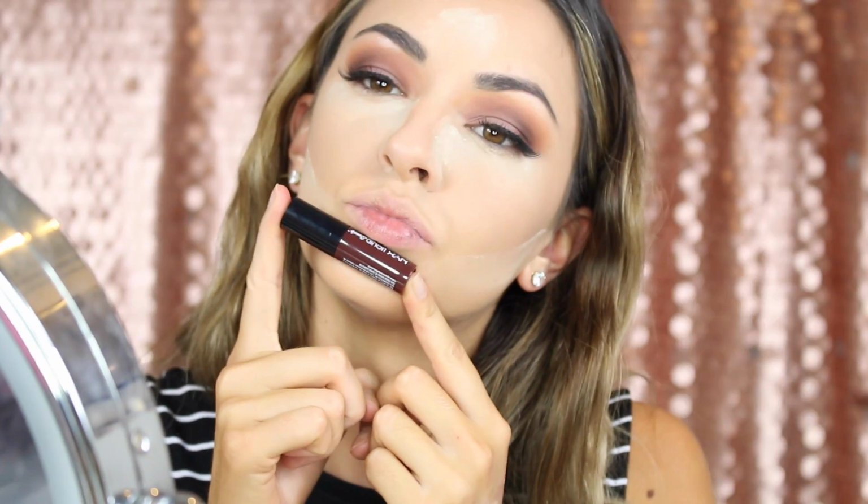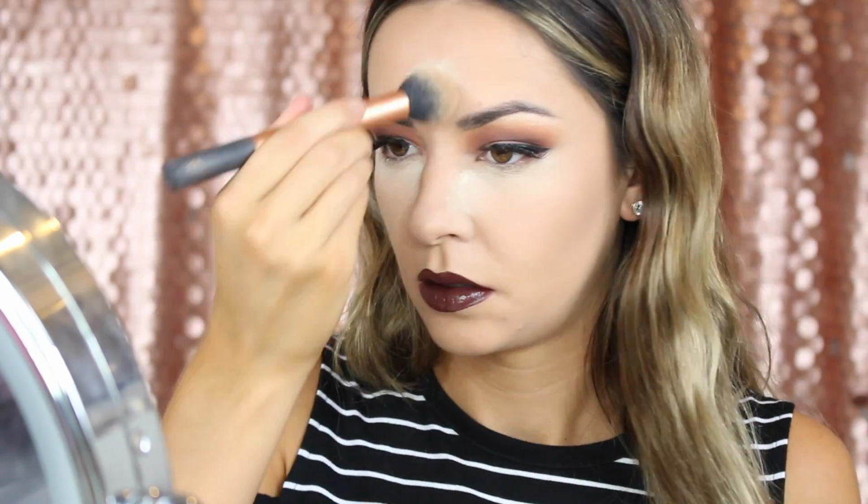While I'm baking, I'm going on with my vampy lip, and I'm using the NYX Liquid Suede in Club Hopper. I really just wanted to do this to mix it up, for something different, and to match the eye look a little bit more. And then once I have finished that, I'm going to remove the baking powder from under my cheeks, as you don't really need to leave that on for very long or else it can be too harsh.